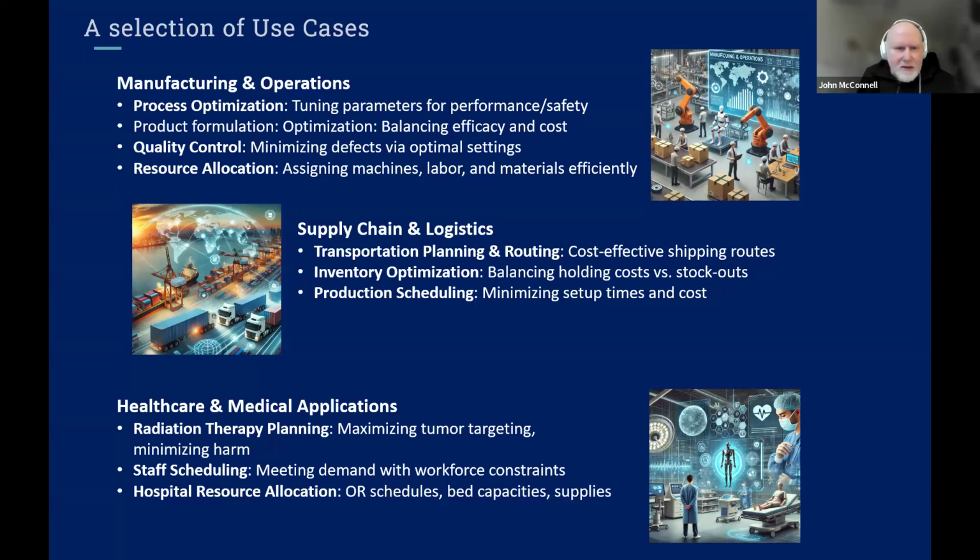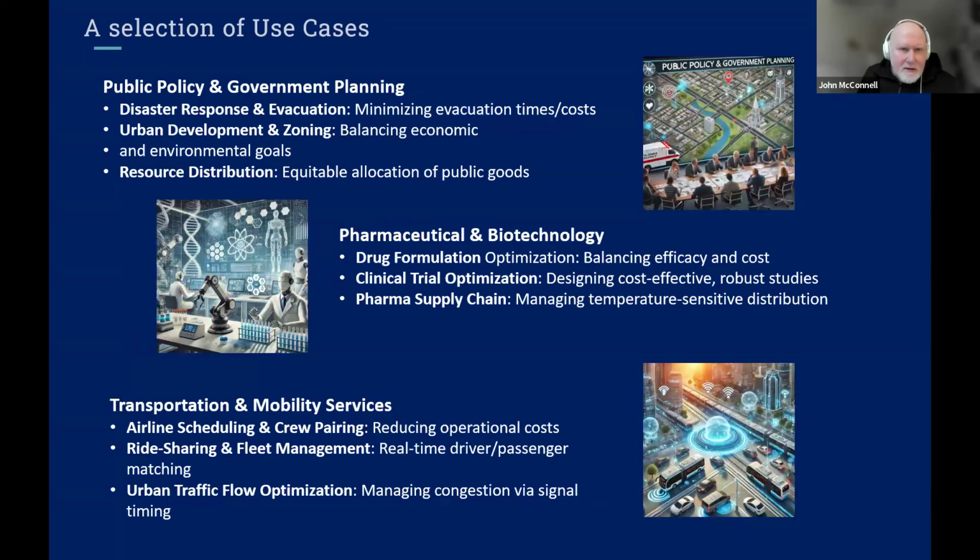Could you just click to the next slide, please, Robert? Interesting here, pharmaceutical, for example, has drug formulation, which is very similar to product formulation in manufacturing, but then it has its specificity, which is around what happens within the clinical trial, which of course is in effect a process.